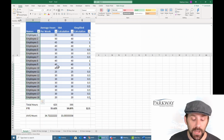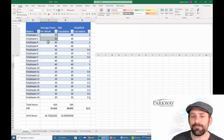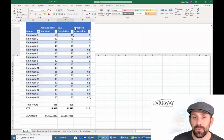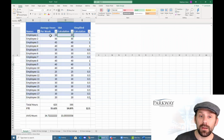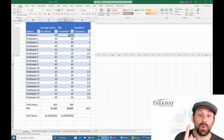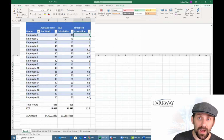So to show you this, I listed a whole group of employees, and then I just put a random number of hours down throughout all of this. Some of them over on purpose. And I created a little formula basically saying that if this cell is greater than 40, the max you're going to give me is 40, because that would still be equal to that 1.0. Then on this simplified calculation, if this cell is greater than 39, then I want a 1. If it's not, I want a 0.5.